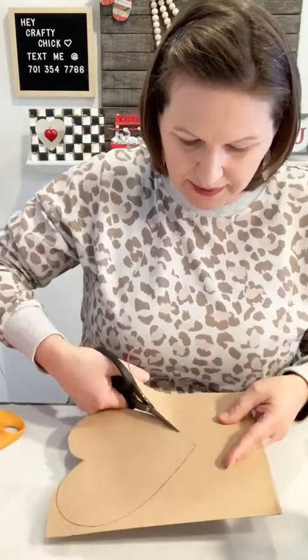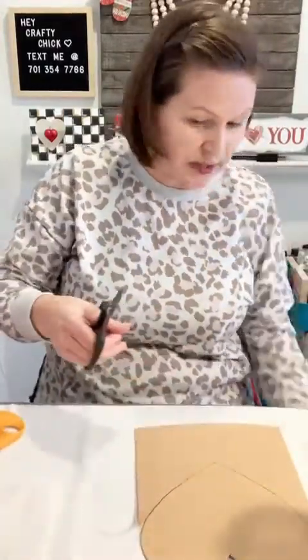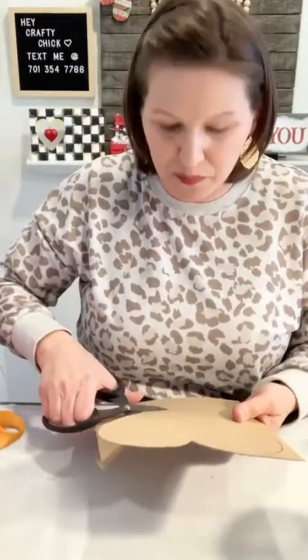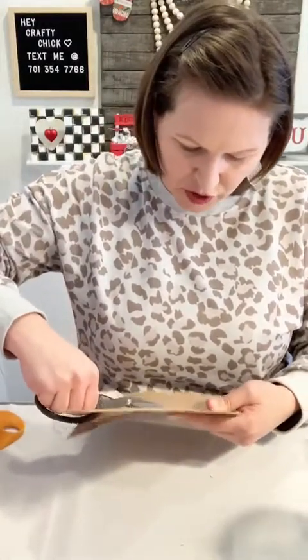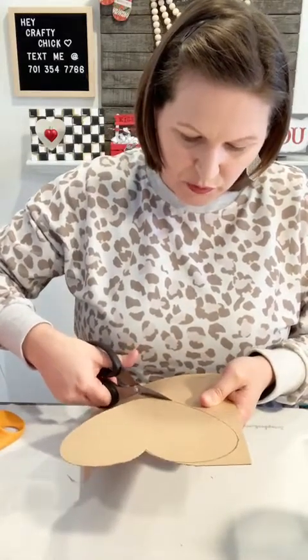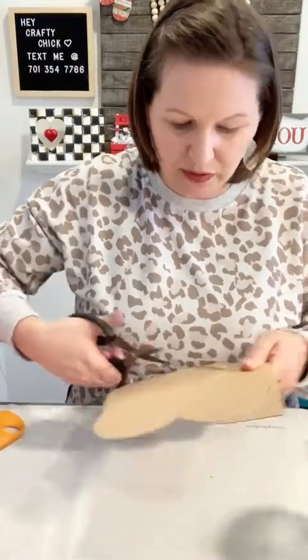Now listen, I've got my outline. I'm not the kind of crafter creator who gets super worked up about perfection. It's just not me. And I encourage you, as a recovering perfectionist, to adopt that same mentality, because when you require perfection out of yourself, it really does take out all the fun of the crafting.